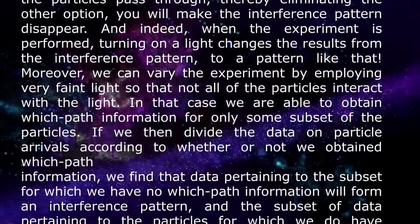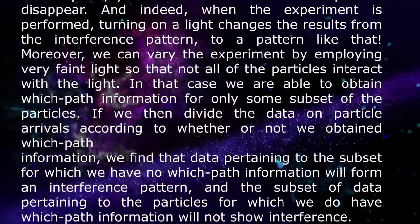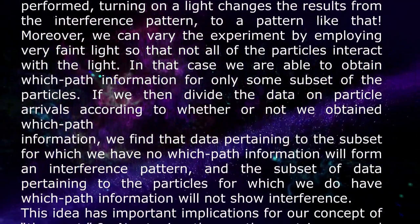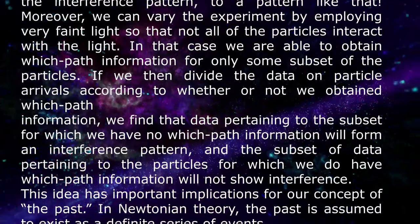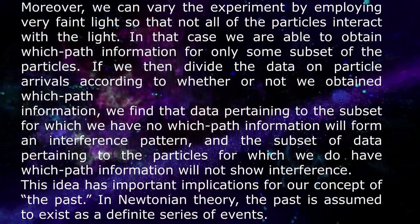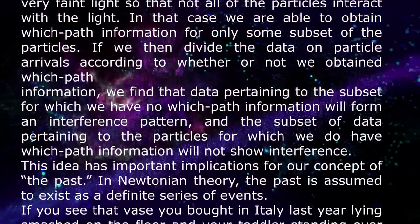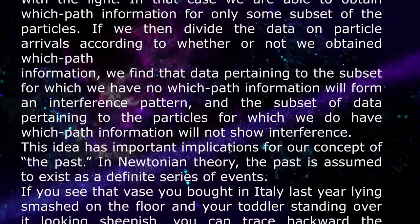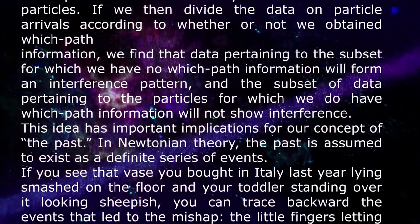If we then divide the data on particle arrivals according to whether or not we obtained which path information, we find that data pertaining to the subset for which we have no which path information will form an interference pattern, and the subset of data pertaining to the particles for which we do have which path information will not show interference. This idea has important implications for our concept of the past.